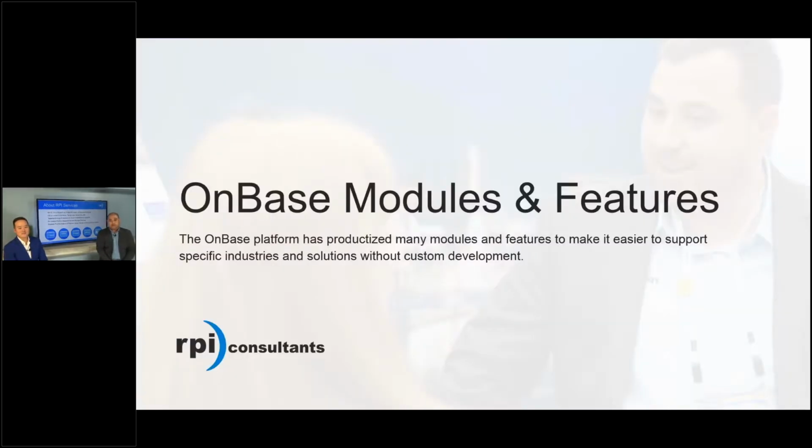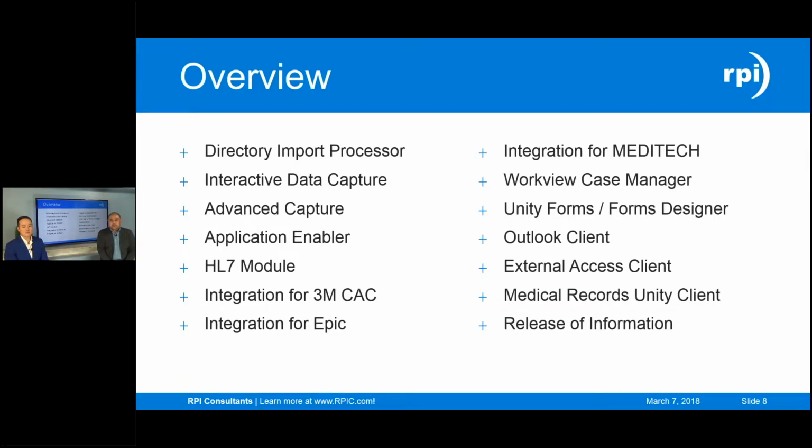All right, OnBase modules and features. As most of you know, OnBase is an ECM platform designed to house all of your content. It's supposed to serve as a repository for all of this unstructured content. Hyland has productized many modules and features in order to support specific industries and solutions, eliminating the need for any custom development. So here, James and I have selected a handful of features and modules that we wanted to go over. There are hundreds of modules and features that Hyland offers, but these are the ones that we would like to start with as our first webinar. There are a lot of agnostic ones, such as the directory import processor, and even some solution-specific ones like our integration for Epic. So let's get right into it.